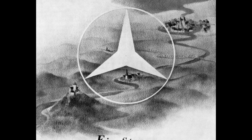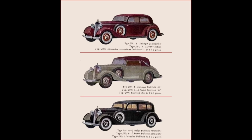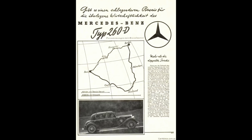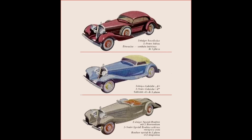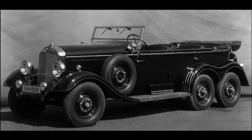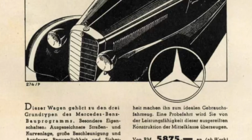The 1936 Mercedes-Benz model lineup was broken down into a bunch of different number series: 130, 150, 170H, 170V, 200, 230, 260D, 290, 500, 500K, 540K, 770G4. Wow. Europeans must really like numbers. How the hell do you keep all of that information straight from year to year?